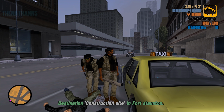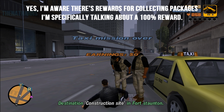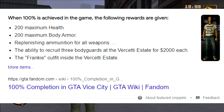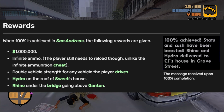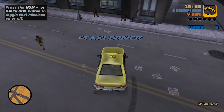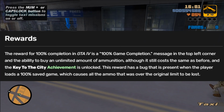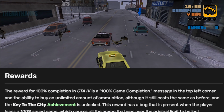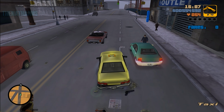But admittedly, one thing that GTA 3 does let down upon is the lack of a proper reward for 100% completion, because there is none. And this is something Rockstar themselves seem rather bipolar on. Vice City gave you so many buffs to Tommy, and San Andreas gave you infinite ammo and a free tank and Hydra down in Grove Street. But some other games like Bully have no rewards. Neither does GTA 4 or Red Dead Redemption 1. But yet GTA 5 has an extra bonus mission for Franklin, and Red Dead Redemption 2 has a secret cutscene for the epilogue.